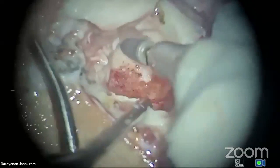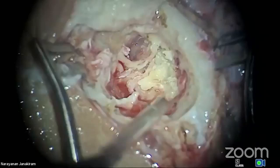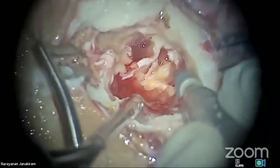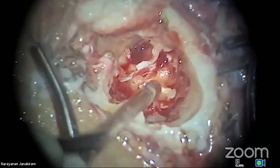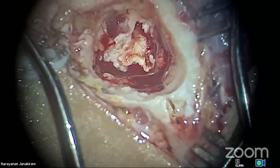Always drill the tympanic plate. I have told you several times this one. See the facial ridge, can you see? The facial ridge also, you can see that. This is called the 2-2-1 drilling. You understand? See, extensive cholesteatoma. Can you see?